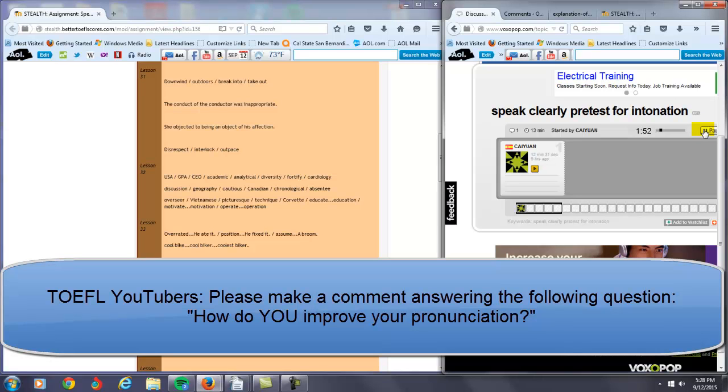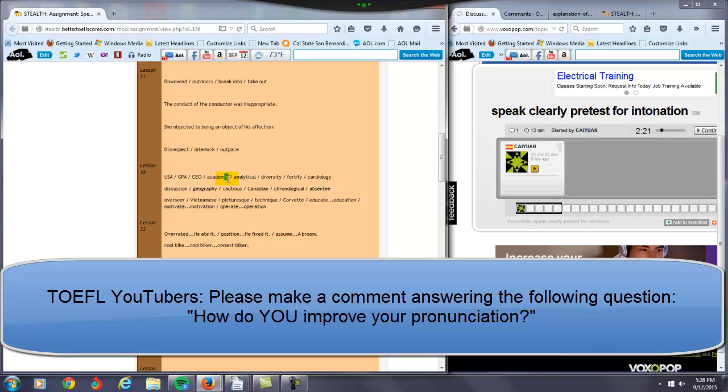Diversity, fortify, geology, discussion, geography, cautious, Canadian, chronological, absentee, overseer, Vietnamese, picturesque, technique, correct, education, motivate, motivation, operate, operation. Now in this one, this is lesson number 32. You do not need to review most of these areas, but in lesson 32, review the word stress patterns with words that end in IC as in academic. I think you can probably work just in that one area.